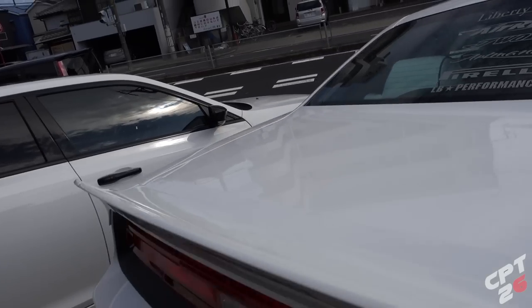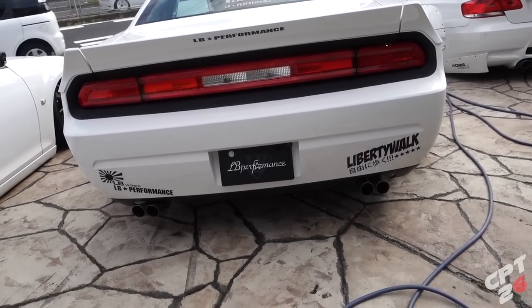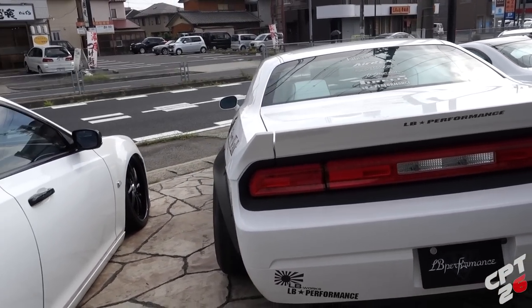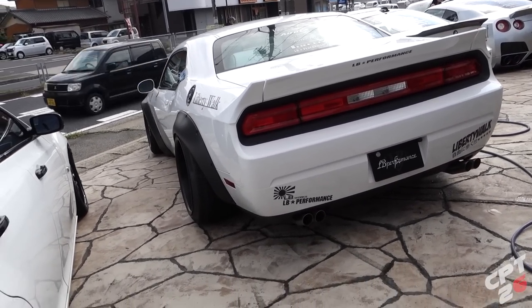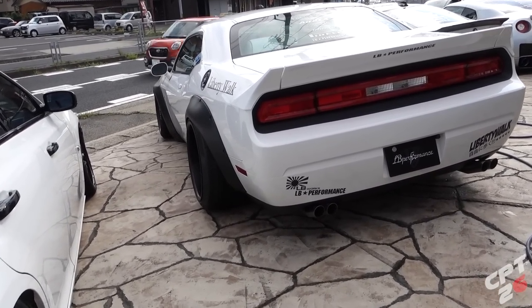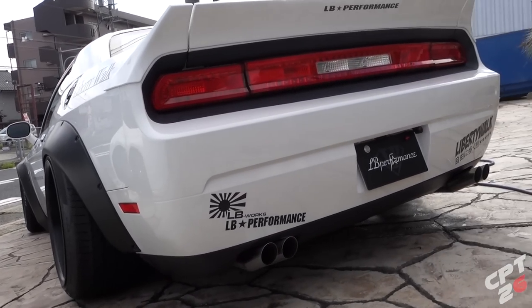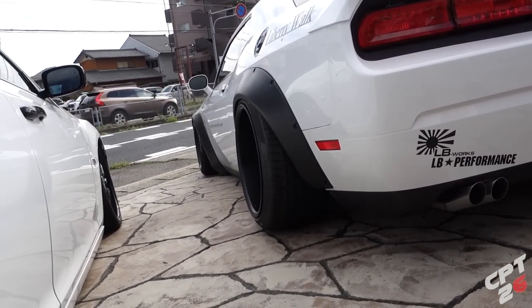I'm going to go ahead and say it. I'm not a big fan of Challengers. I mean, I wouldn't rock it, unless someone was like, hey man, you have to drive a Challenger, with a gun to my head. But this right here, this Challenger, sick. This Challenger is legit. That's probably the coolest Challenger I've ever seen. And look how clean, everything is so well done. Every car is a piece of art. Absolutely. Look at these brakes, my God.